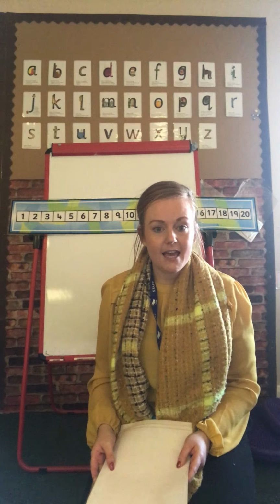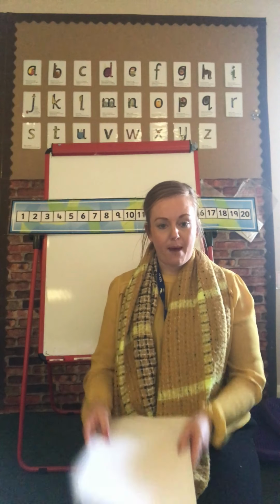Okay, so what I'm challenging you to do is to help you practice the names of these shapes. Go and get four pieces of paper. Can you draw a rectangle on one? Colour it in. Draw a triangle on another. Colour it in. Draw a circle on another one. Colour it in. And then draw your square and colour it in. And then pop it in a corner, each corner of your room.